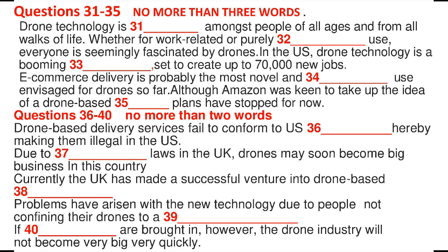However, that said, with stricter regulations in place, Britain could soon see e-commerce delivery systems 24 hours a day and may become a leading centre for imagery shot by drones. It certainly is a burgeoning industry, where, if you pardon the pun, the sky's the limit.